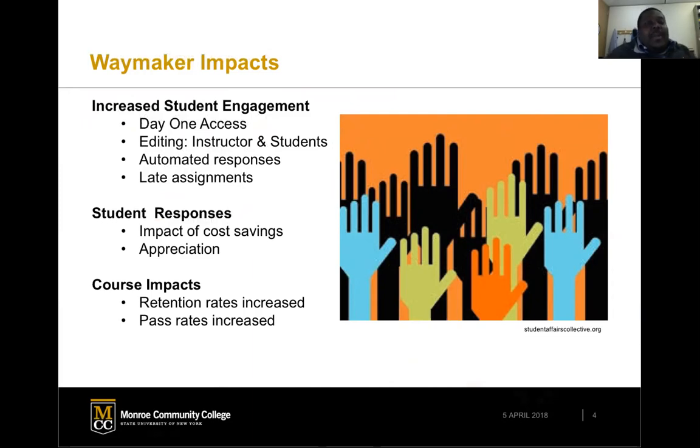I mentioned here automated responses. Josh talked about one of the things that you have access to as an instructor, which is the ability to set up these responses that cater to students. So if they're doing an assignment and they don't reach a certain threshold, or they take a quiz a couple times and they don't do so well, these responses go out and tell them, hey, listen, I see you're having problems with this.